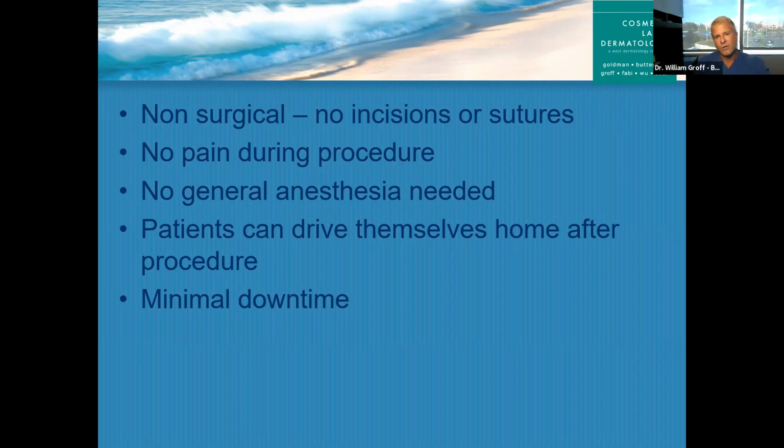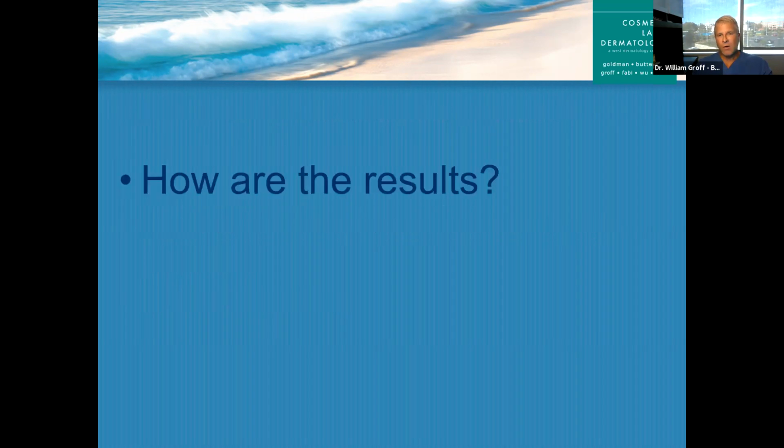And it's done usually under general anesthesia. They do different things, of course, but for a non-invasive procedure that has minimal downtime and doesn't require anesthesia or cutting, the Thermi Sculpt is pretty amazing. So how are the results?